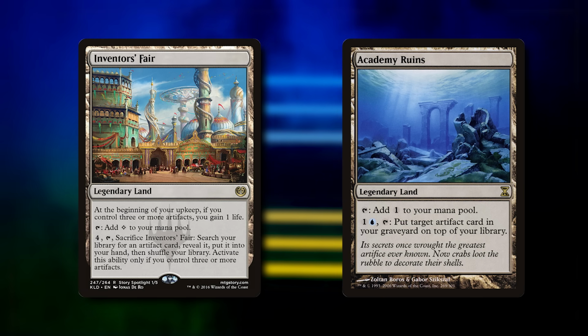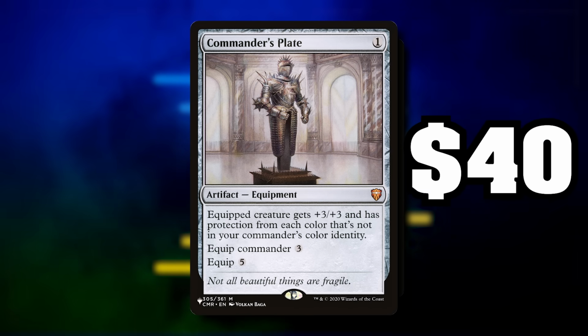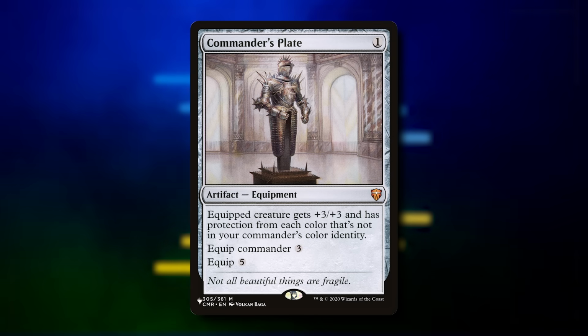Pretty solid. The rest of that deck kind of sucked for reprints, although it did have a Commander's Play. And Commander's Play at time of recording is $40. Commander's Play was a pretty decent reprint in there, and probably just takes up the Anointed Procession slot. Everything else has crashed since, simply because that's just where we're at.